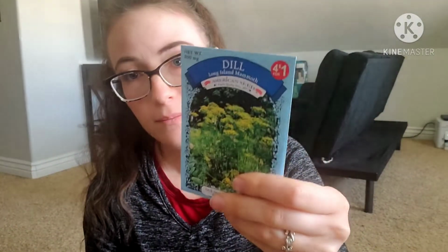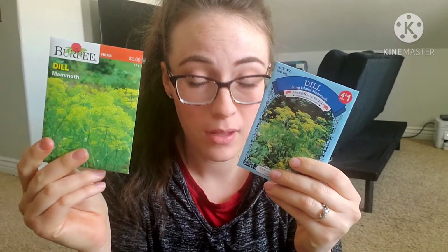Again, this comparison: I picked up some mammoth dill from Burpee, and I paid $1.69 for this packet. I paid 25 cents for this at the Dollar Tree, and there are a lot fewer seeds in here than there are in here. Keep that in mind. Every time I have something to compare, I'm going to go ahead and show you, and I hope that doesn't get too repetitive.